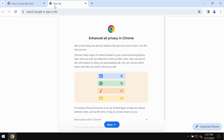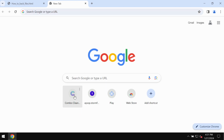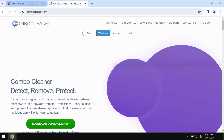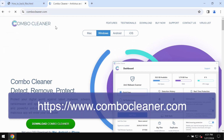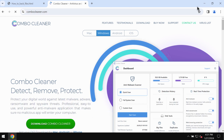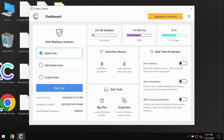I recommend you to remove this horrible ransomware urgently with Combo Cleaner, which you may get on the official page combocleaner.com. Of course, you should not pay the ransom and you should not waste your money. Go to the page combocleaner.com, use this green download Combo Cleaner button, install the software, and then start carefully researching the system.